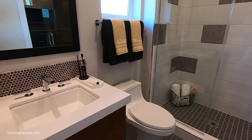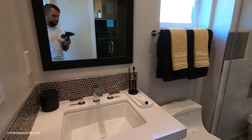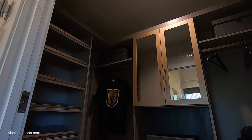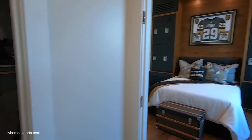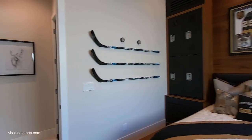You got your 30-inch on the vanity here. Tub shower combo standard. This is an upgrade. You got all your cabinet space. Okay. Wow, pretty cool.